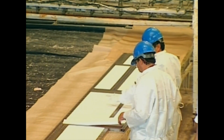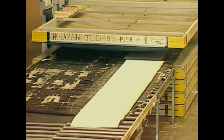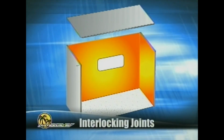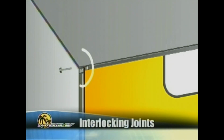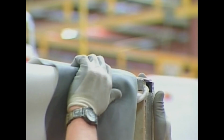Block foam insulation is integrated into the tubular steel framework and vacuum sealed for not only strength, but also outstanding insulating capabilities. The walls of the slide room utilize an interlocking joint construction for a stronger room and better stability. That means structural integrity at its best.